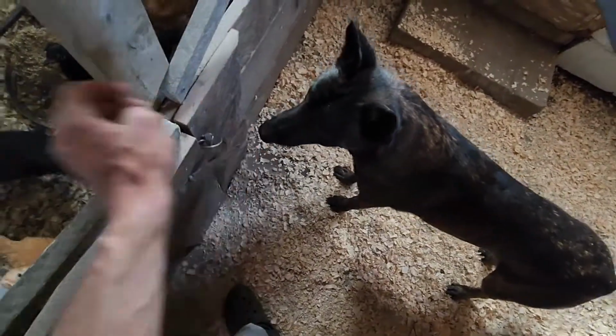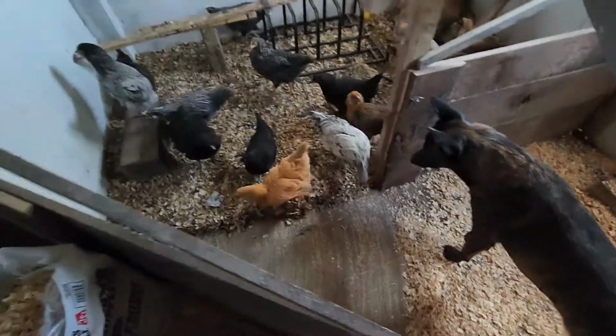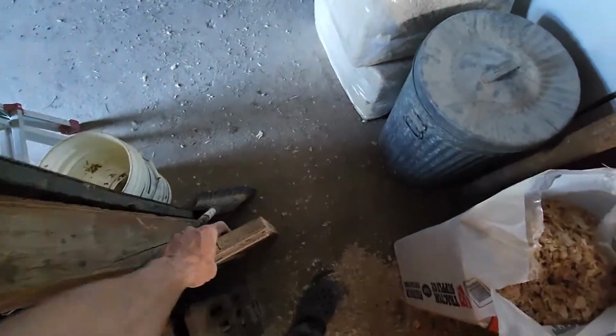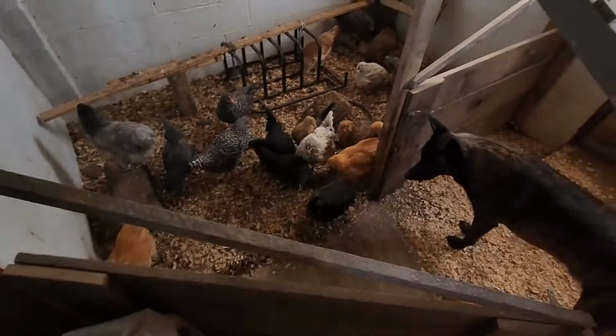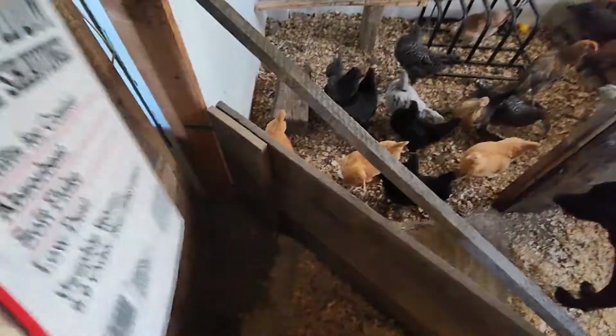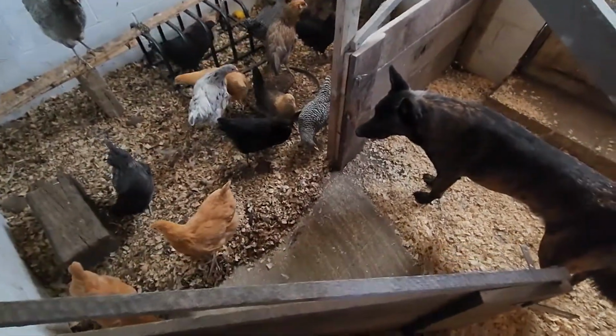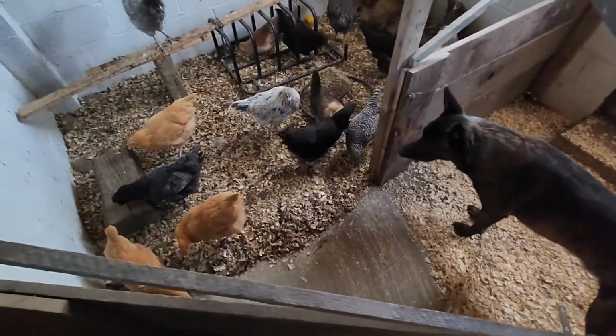Hey puppy, time to release the eggers. Come on eggers, come on out and explore. Shut this gate. Come on eggers, come on. Come on eggers, come on out, explore.